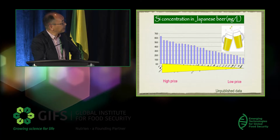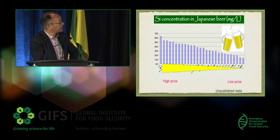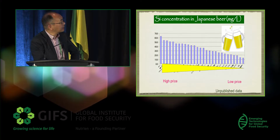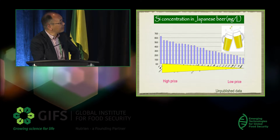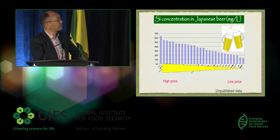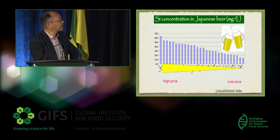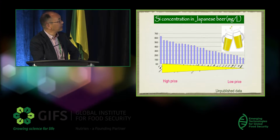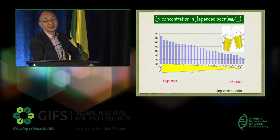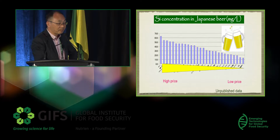So I analyzed the silicon concentration in Japanese beer, about 30 different beers. You can see some beers contain very high silicon, about 60 ppm. Some beers only contain 10 ppm. The interesting thing is there's a good correlation between price and silicon concentration in beer. Expensive beer contains more silicon, and cheap beer contains less silicon. Okay, this is true. Anyway, this is my unpublished data.